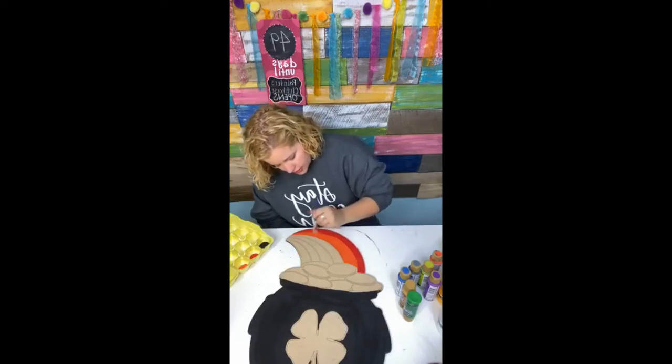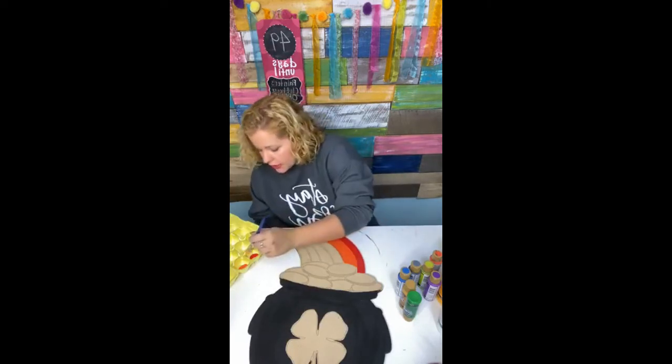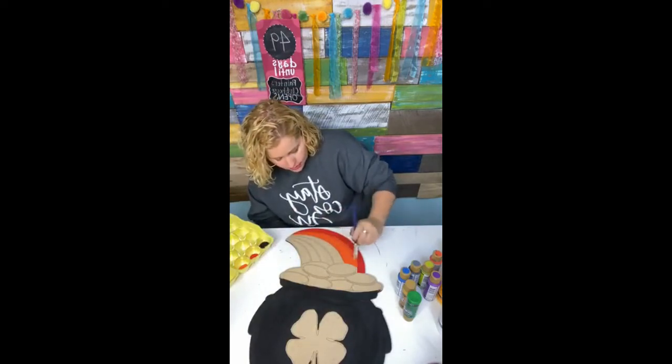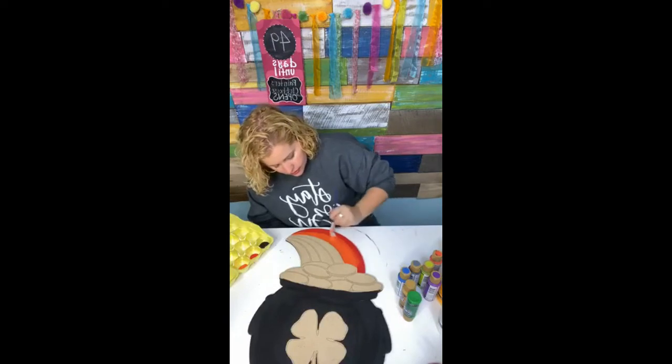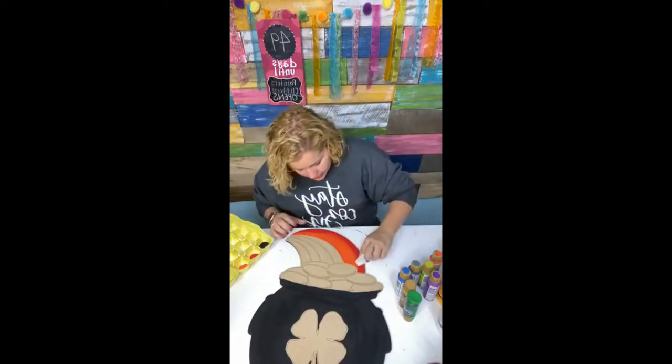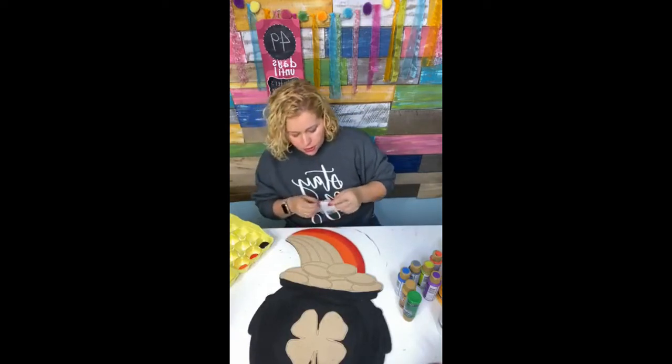Okay, my colors for my red and my orange are kind of blending together just a wee bit, and that's okay. I'm actually going to dip my brush in just a tiny bit of red and do a little bit of blending. No, I don't like the way that looks. Never mind. Forget that. We're going to take my baby wipe and take some of that orange off the red.